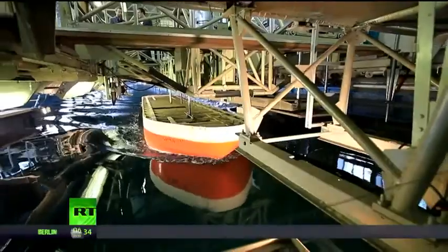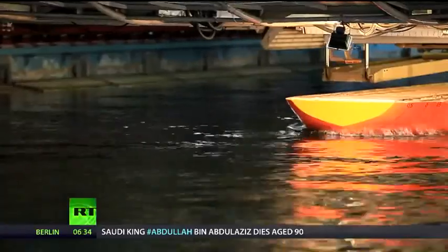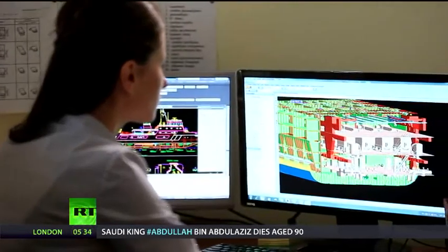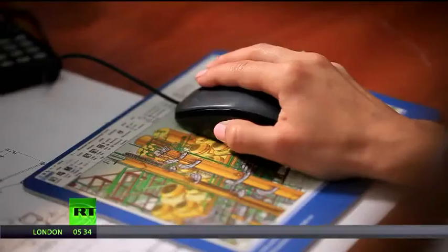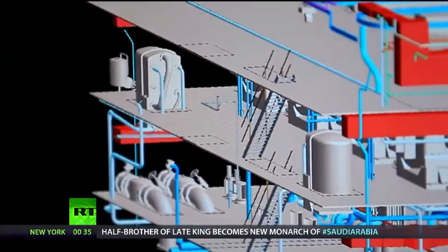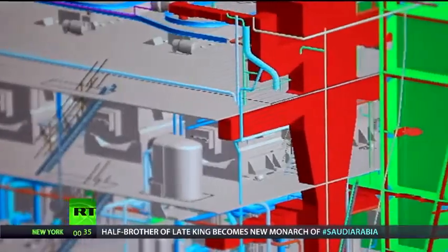Rosmor Port expects to use its latest ship all year round, so the Krylov Institute had to find the sweet spot between icebreaking and seafaring. But before anything hits the waves, every porthole, rivet and weld is plotted and tested on computer. And the Krylov Center really pushed the boat out this time.